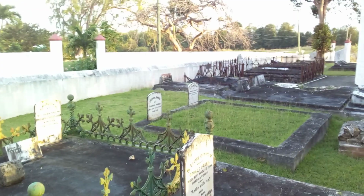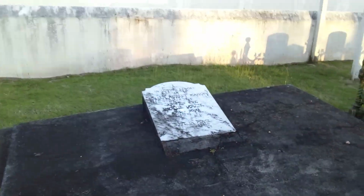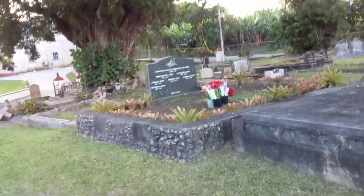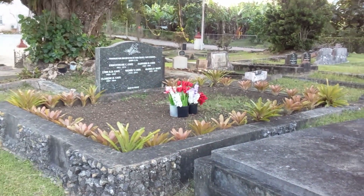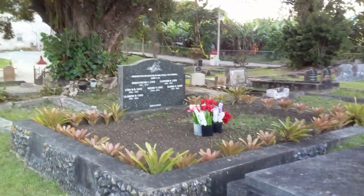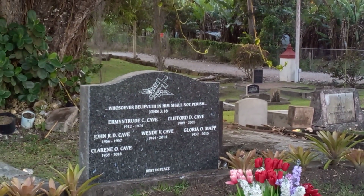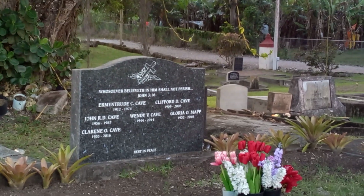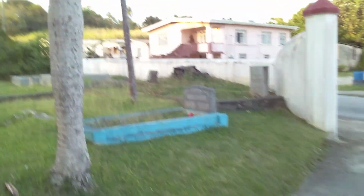All the church cemetery here. The Mahon grave here. And the Marshall grave. The Cave family grave is over here as well. The Caves are a popular family from Wrexham Hall. And they are also from up the road here.